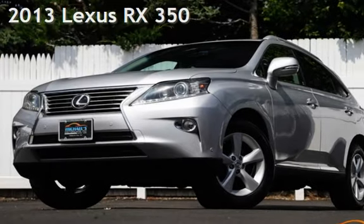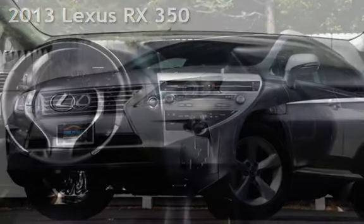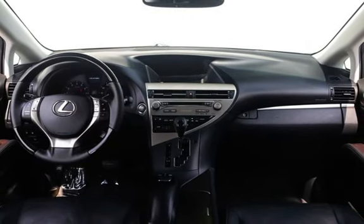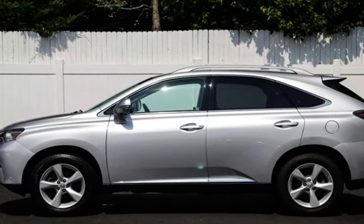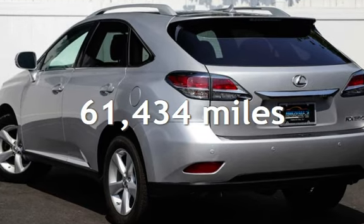Presenting a pre-owned 2013 Lexus RX 350. This four-door SUV has a six-cylinder, 3.5-liter V6 engine, with all-wheel drive, and an automatic transmission. This Lexus has less than 62,000 miles on the odometer.